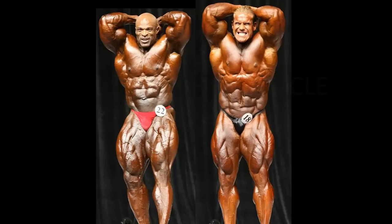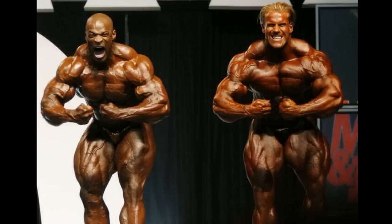Ronnie Coleman's conditioning is just so much better. But at the end of the day, it's not really enough for Jay to take the title away. But personally, I just find his ab setup just that much better than Ronnie's. But man, the more I look at this, the conditioning of Ronnie, the vascularity, fantastic. It's a close one. Every one of these shots, aside from a couple, are actually a very, very close decision.